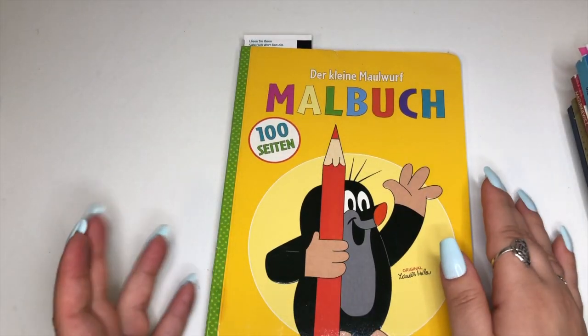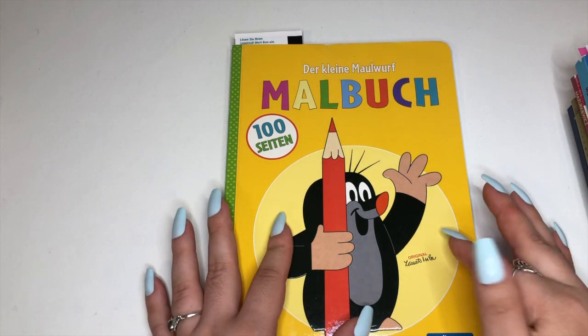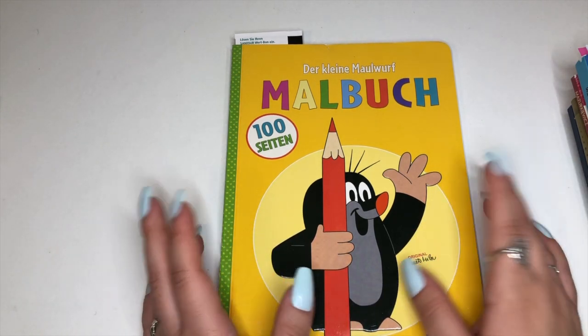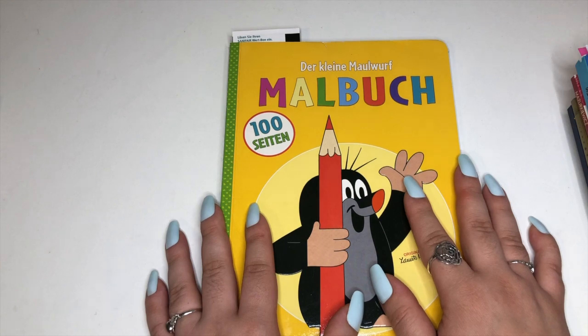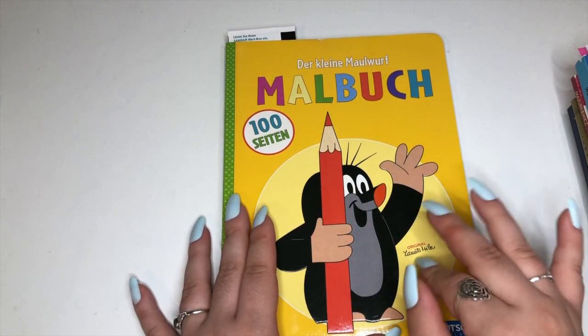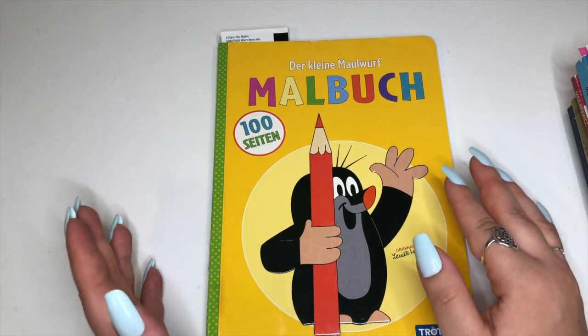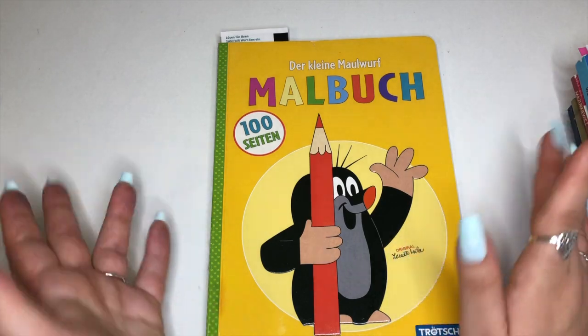Then I have a miscellaneous book. This is something that I purchased in person here. I went to a film studio called the Babelsberg Film Studio here in Germany, and they came out with this cartoon. I was with my friend who is German. He saw it and said it reminded him of his childhood. So I had to snag it.